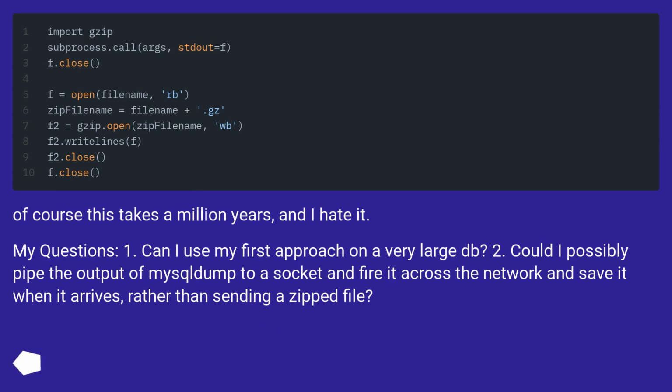My questions. 1. Can I use my first approach on a very large DB? 2. Could I possibly pipe the output of mysqldump to a socket and fire it across the network and save it when it arrives, rather than sending a zipped file? Thanks!